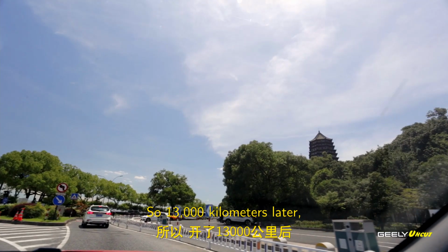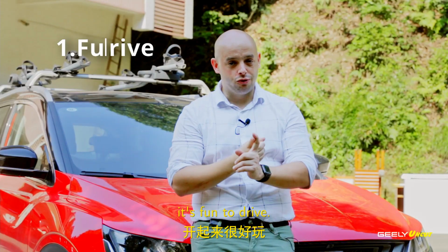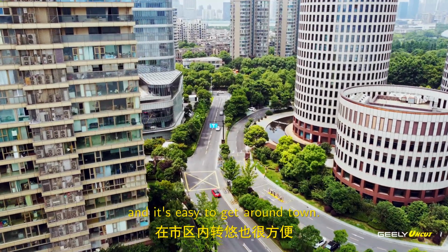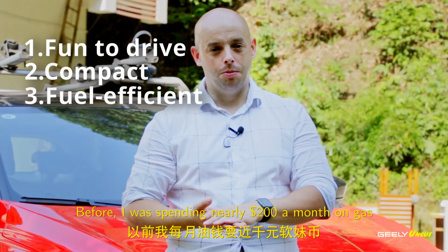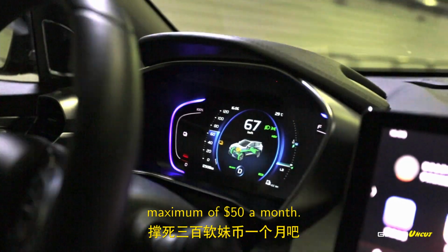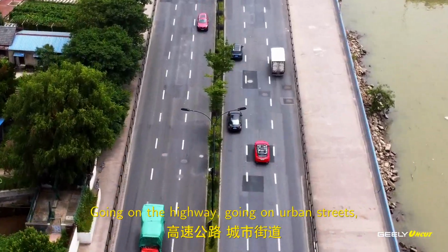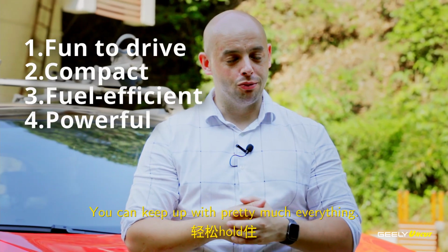So 13,000 kilometers later, what do I think of the Coolray? First of all, it's fun to drive. Secondly, it's compact, its diminutive size, it's very easy to park in the city, and it's easy to get around town. Thirdly, my gas bill has gone down by 75 to 80% on average. Before I was spending nearly $200 a month on gas. Now I spend, I don't know, maximum of $50 a month. Reason number 4, the Coolray PHEV is very powerful. Going on the highway, going on urban streets, going on country roads, no problem. You can keep up with pretty much everything.